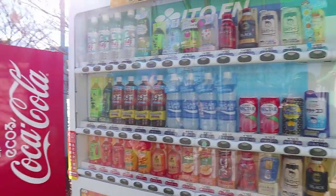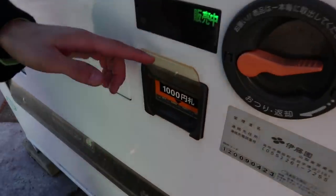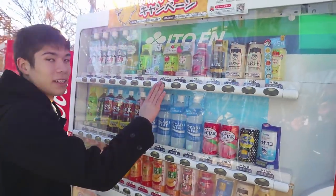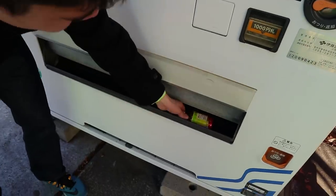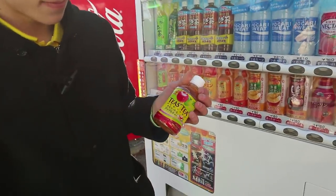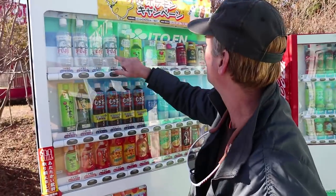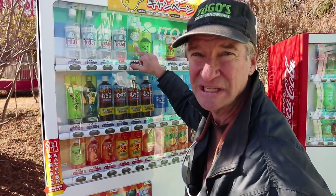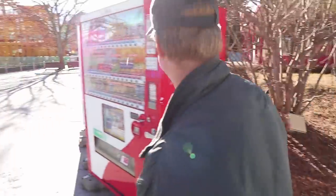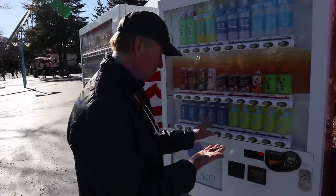We need something to drink with these kebabs. What are you gonna get? Apple tea. Oh, Tea's Tea. That's good stuff. That's from New York. Good choice. I don't know. So many choices. I don't know what I feel like. Maybe just some Fuji mineral water. Mount Fuji mineral water. Jasmine tea. That's pretty nice. A little girly. Let's come over here. That's what I'm getting. Pocari Sweat.